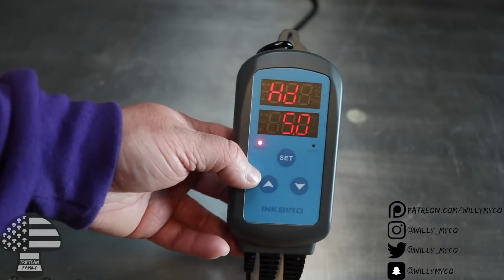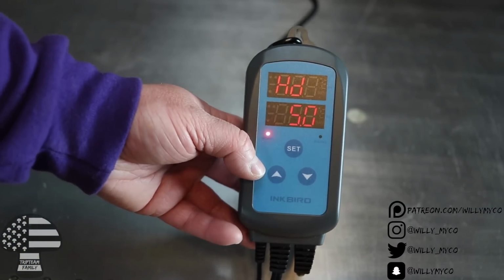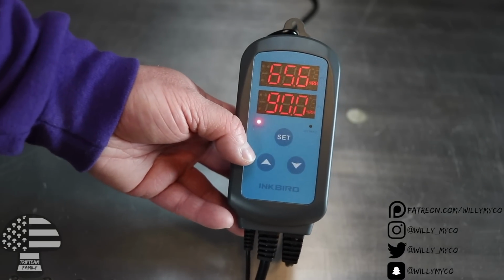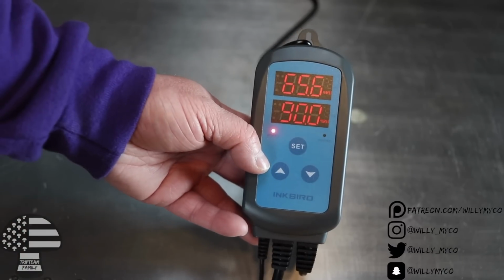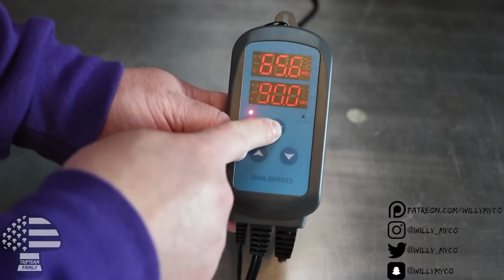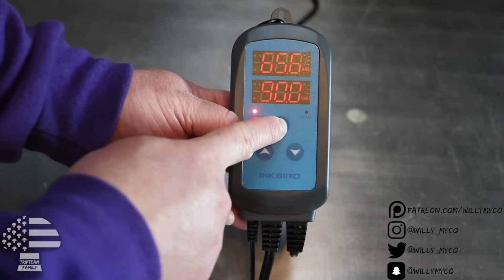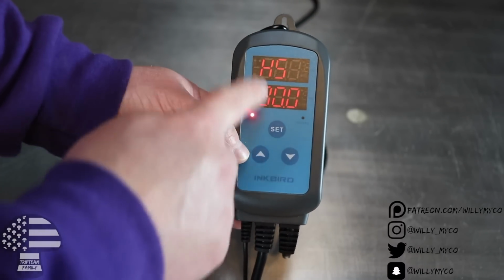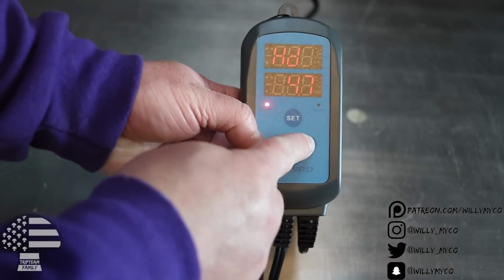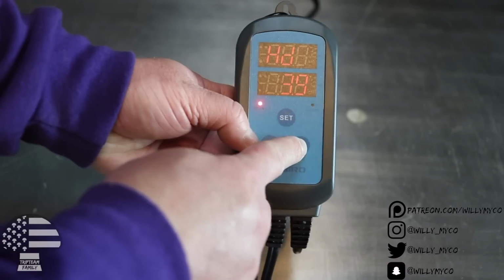So this means that there'll be a variation in humidity within 5%. So it could go all the way up to 95% or all the way down to 85% because we have it set at 90. Now, I'm gonna show you guys a couple more things. So that's our humidity setting, humidity differential. You guys can lower this if you wanna lower it so it stays more on point.